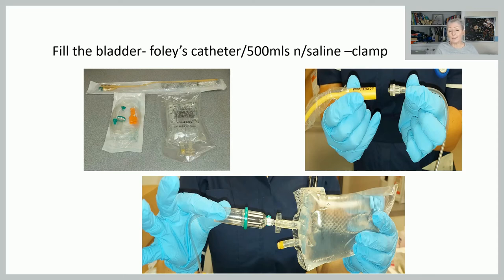Now, when this first came into being, nobody actually showed us, or me certainly, how it was actually possible to fill the bladder. It's all well and good saying, oh, we fill the bladder, but you really need to know how you can do that. So what you need is a Foley catheter. That's an indwelling catheter, a giving set, and your bag of 500 mils of saline.